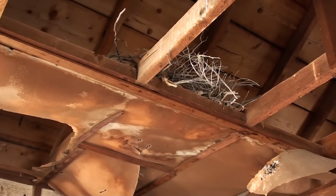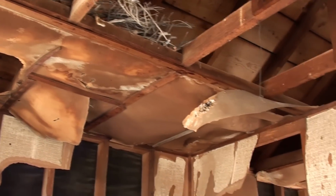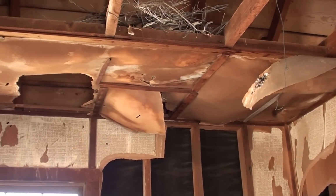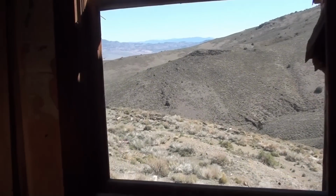There's a bird of prey nest. I didn't see any bird come out of here when we came up, but who knows? Might be an older one. Well, a lot of times they reuse those. It had several windows in it. Looks like it was actually a nice cabin at one time.